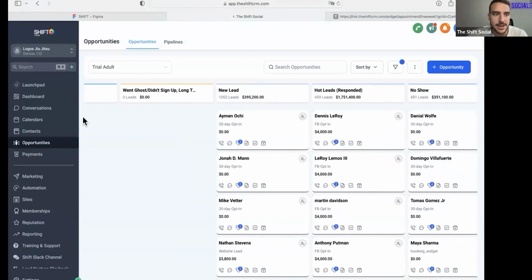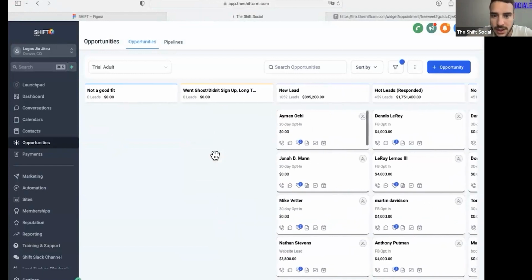Okay, and it's pretty easy to set this stuff up. I showed you guys how to set up a workflow, automation, and how to do a mass text, and you can literally just sync these things up with their lead forms and do this easily as well.